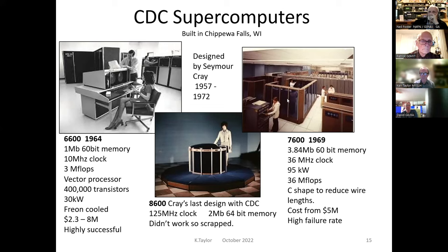The next machine was the 7600. This was also freon cooled and ran at a 36 megahertz clock. It used core memory and a word length of 60 bits. It was not software compatible with the 6600 and it wasn't very reliable. However, the C-shaped structure designed to keep wire length short also made it easier for the engineers to replace faulty modules. There were about 75 7600s sold. Some were installed in the UK, and there was one in the London Science Museum.